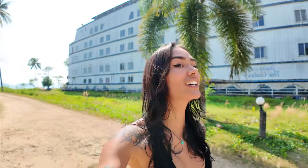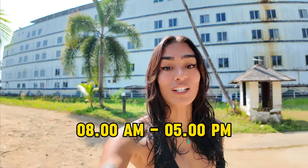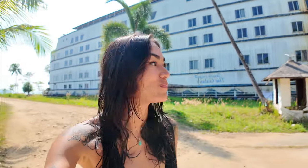So if you're visiting this place, don't forget to bring some food and drinks, because or else you're like us and you have to leave after an hour, but you could actually spend the whole day here if you pay 100 baht. You could just walk around, explore, chill on the beach all day as long as you want. I don't know when it closes. I should look it up.